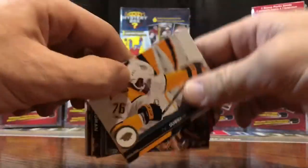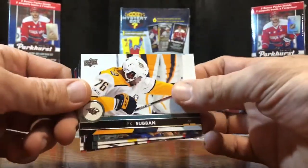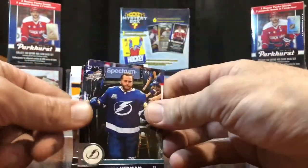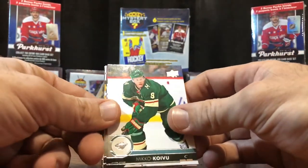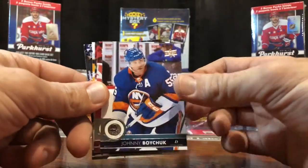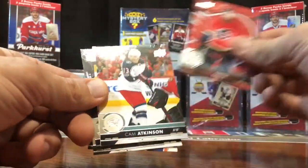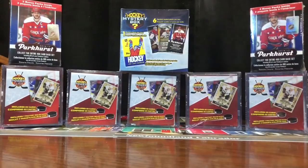Get it back in ya. Read off the last of a couple of base cards. PK Subban, former Hab. Victor Hedman. Mikko Koivu. Johnny Boychuk. Mike Smith. Cam Atkinson. That's it, boys. Base in your face. But we will do a recap of the hits. Here we go. Break it down.